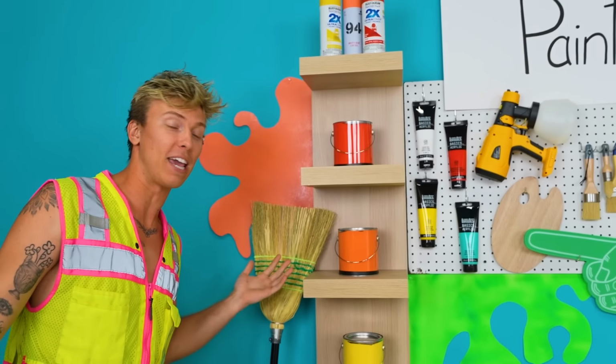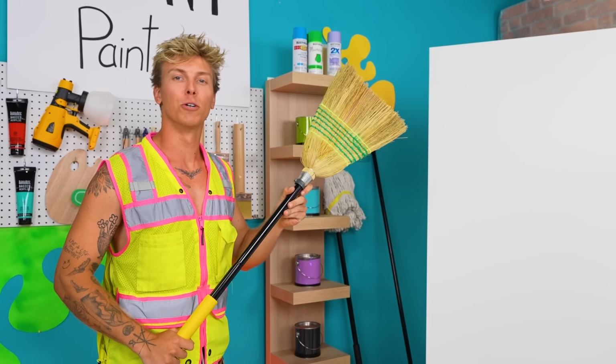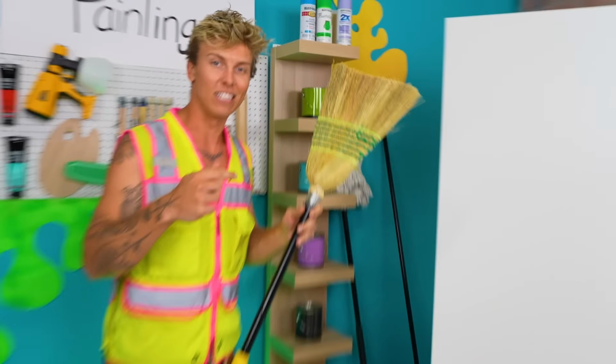Tiny paint cans. Bro, this is cute. I like this. We have so many different colors of paint. We got red, we got yellow, and we got orange. Tiny spray paint. That's awesome. What is it? Is this a broom or a paintbrush? Well, I guess a broom is technically a giant paintbrush. This can come in handy.